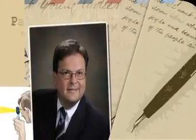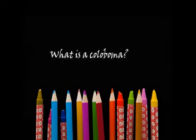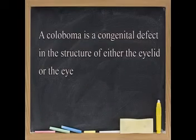Coloboma, what is that? Coloboma is a congenital defect. What normally happens when the eye develops is that it develops in certain sections and it fuses together. If it fuses together and a part of it isn't developed properly, it'll leave a defect.